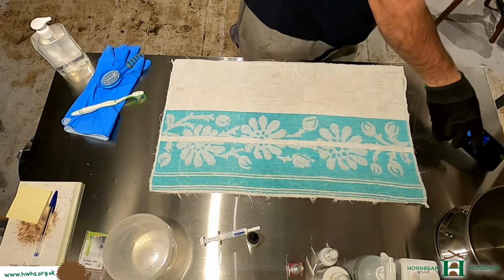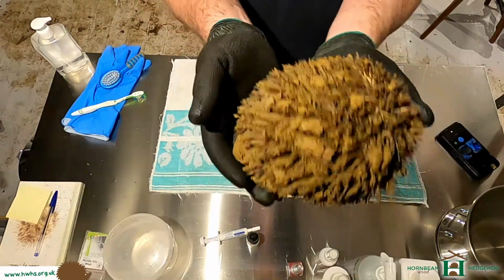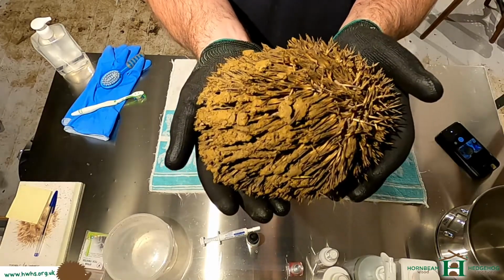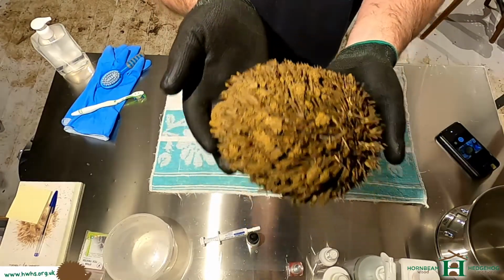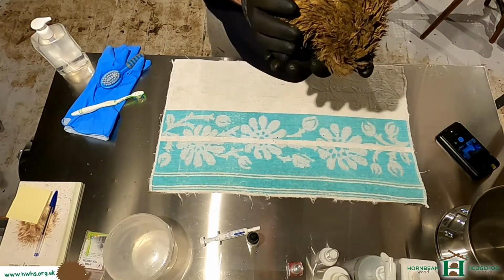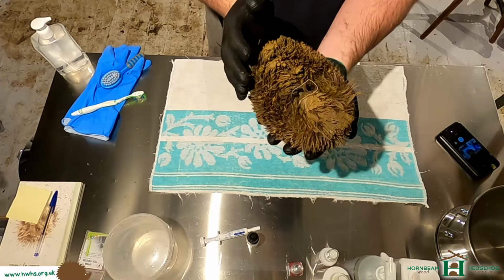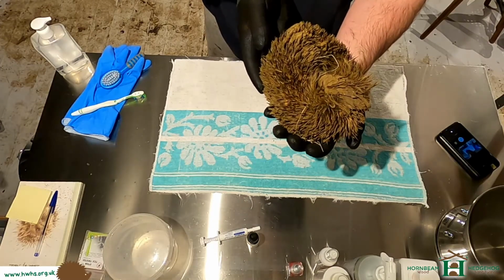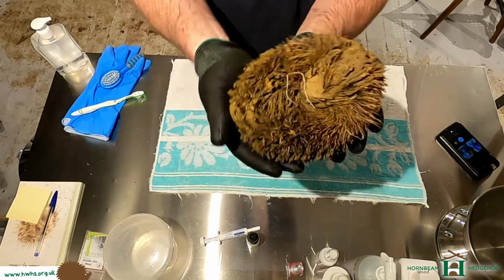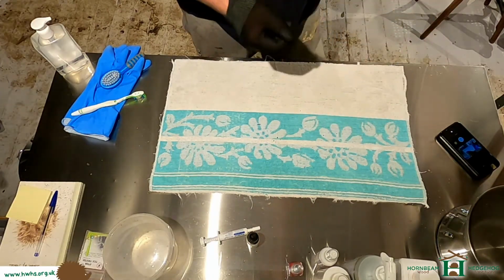So, put this down here. That is one dirty hedgehog. Absolutely smothered in mud. Actually quite a large hedgehog, and the mud is still soft, so this shouldn't be too hard to get off. I don't see any injuries. Oh god, that's his face. Look, I don't know if you can see out of there. It's covered in mud. You need a proper clean, don't you? Okay, let's have a look. Let's see what we can do.